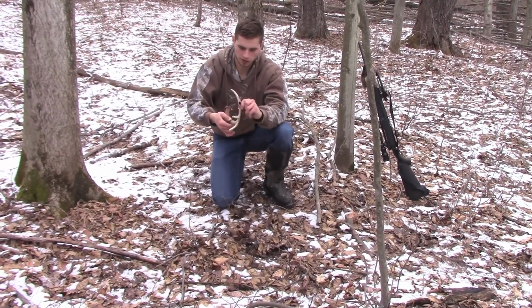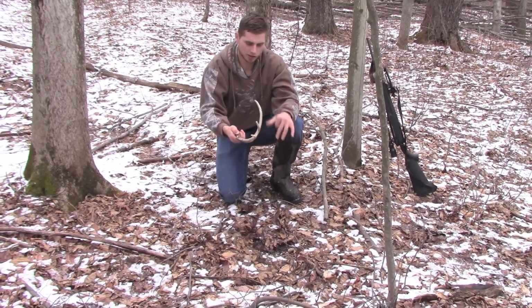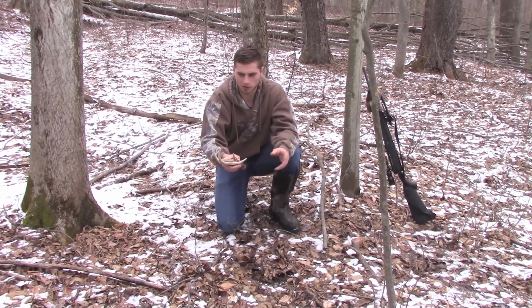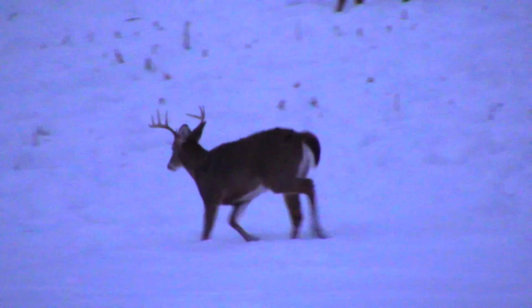Kind of frozen yet, but I mean nothing. It's not a huge horn or anything, but it's the fact that I've had a lot of history with this buck since the season. He's been there all year, and he dodged all the hunters, thankfully. And right now he's only a 2.5-year-old. So next year he's going to be a stud 3.5-year-old.